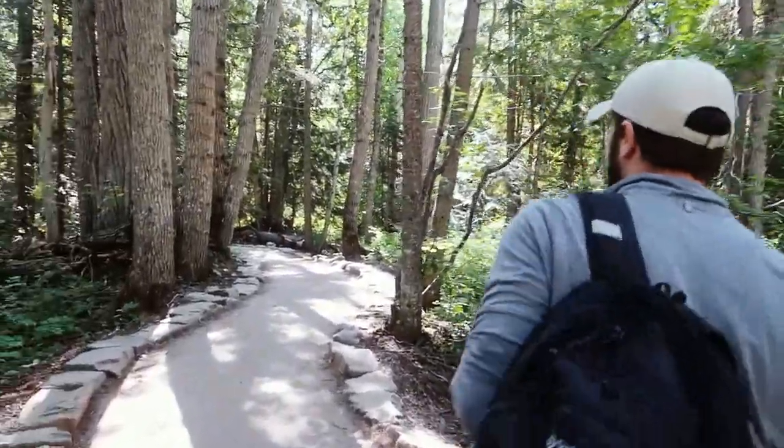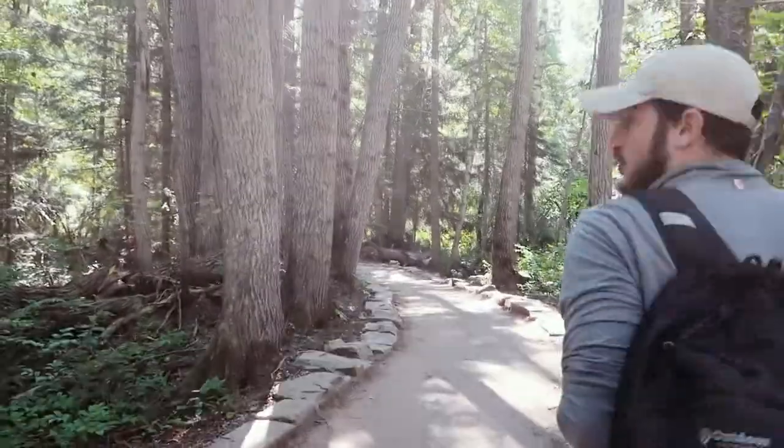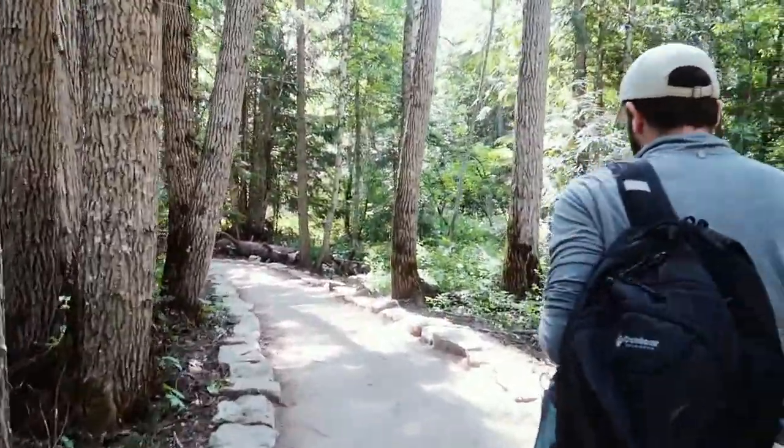And off we go. Already eating? Chad's already hungry. It's a nice little path though. It's a very popular one.